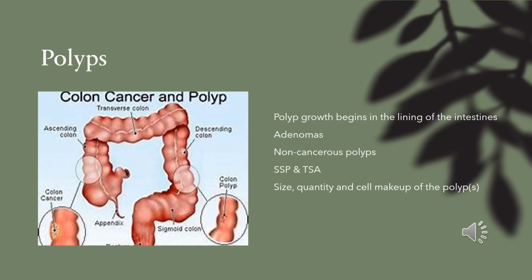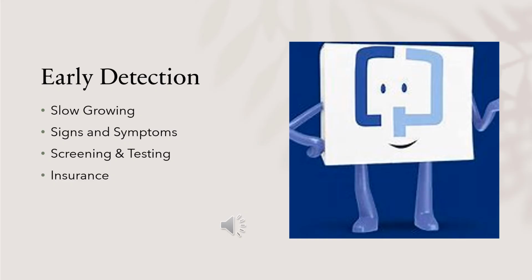Other determinants of the likelihood of a polyp being cancerous are if the polyp is larger than 1 centimeter, 3 or more polyps are found, or if dysplasia, which is an abnormal growth of cells, is seen in the polyp at biopsy.